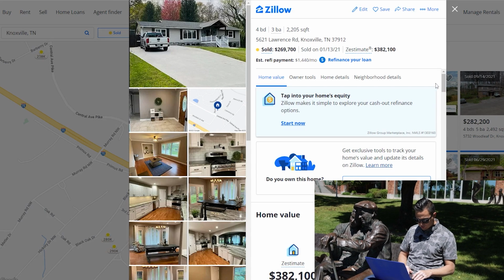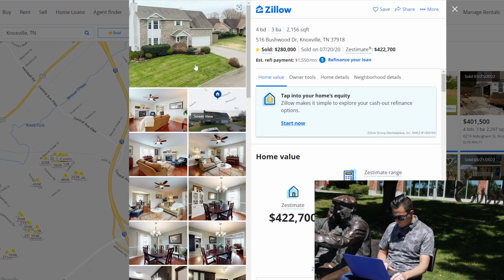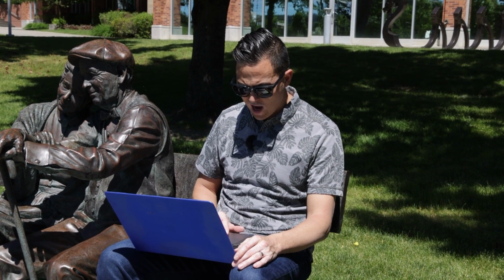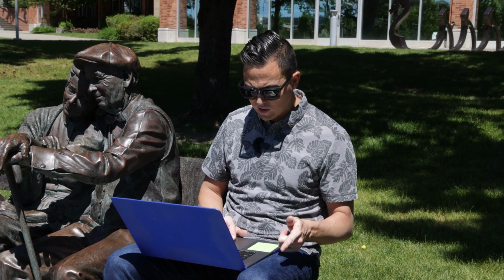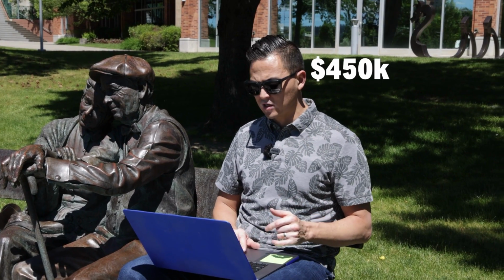Let's see if we can find at least one more. Okay, here we go, 370, 4-bed, 3-bath again. The Zestimate is $110,000 higher than it was, so that's at 477. So we have one at 380, one at 477. Ours has the ADU on it again, so that's gonna boost its value. Let's go ahead and call it 450 as the ARV.